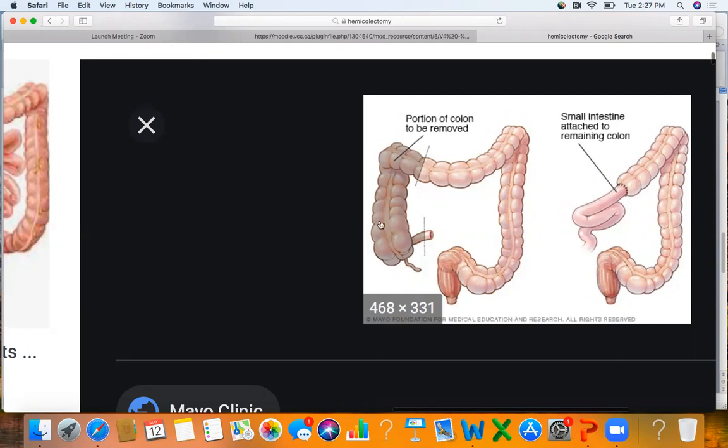So maybe this could be because of cancer, for example, a very common reason for getting a hemicolectomy is cancer. So you've got cancer in this portion of the bowel, they cut this part of the bowel out. But that being said, you could have some kind of ulcerative colitis that has been plaguing you all your life in that portion of the bowel. That is quite a viable and quite common cause for hemicolectomy as well. So they cut away a portion of the bowel.